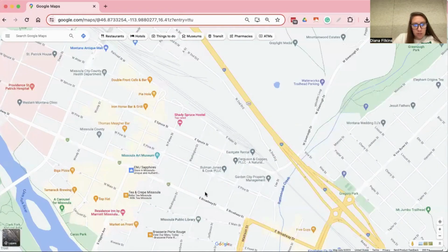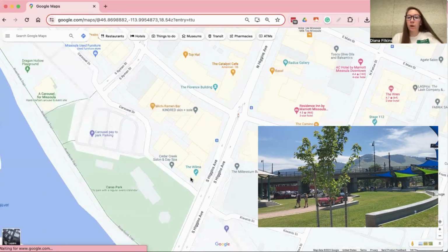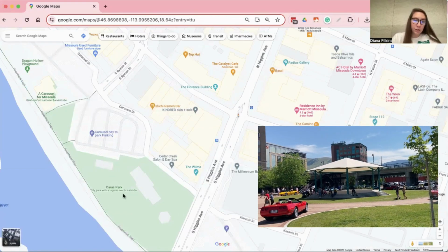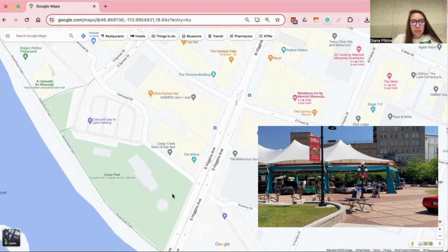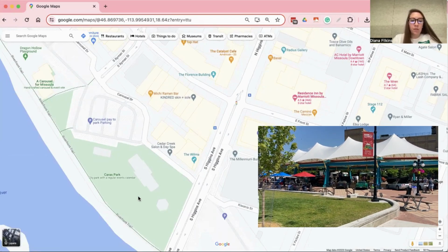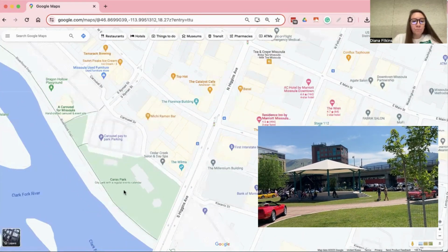So I'm going to start with Forest Park. Forest Park is beautiful. This is where there are tons of events throughout the year. It's right in here. So this is a big open field and great place to sit and enjoy the beautiful scenery. You will definitely see the mountains. You'll see the Clark Fork River.